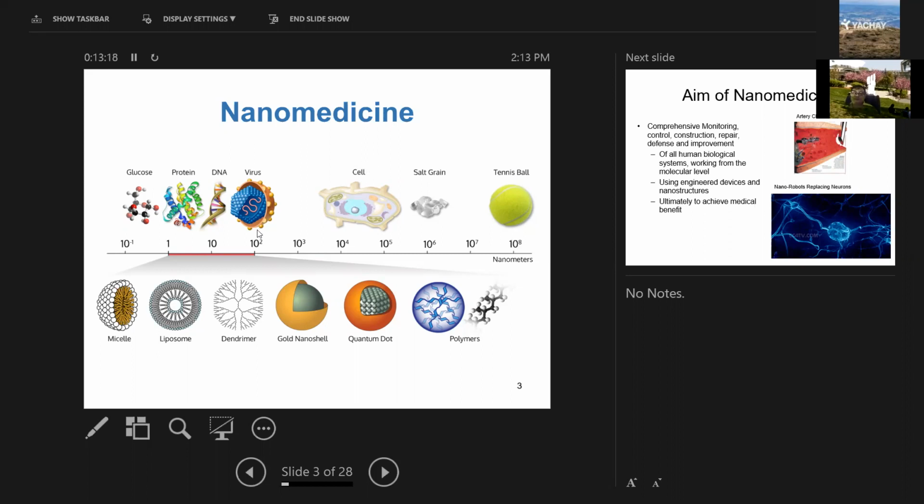Okay. What we show here are different types of nanomaterials. If you work in this area, you may already know gold nanoparticles, quantum dots, polymer nanoparticles, and some other nanomaterials based on self-assembled nanomaterials like micelles.